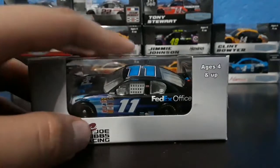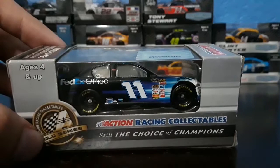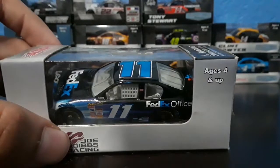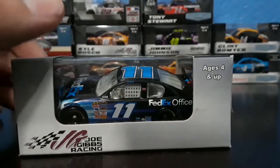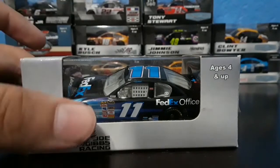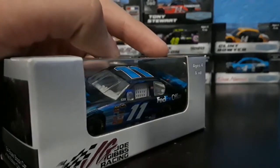And then this one. I just like the Denny Hamlin paint scheme, and I just decided to get this car for absolutely no reason. I mean, I don't even have a Denny Hamlin Gen 5 car. Well, I mean, I actually do. It was from 2008 that I have one. But I don't have a Denny Hamlin Gen 5 car with the spoiler on it.